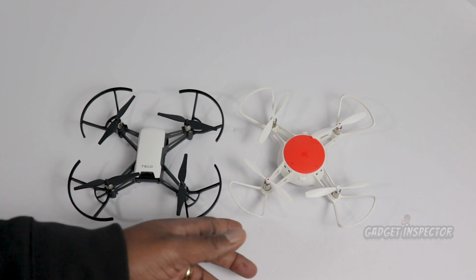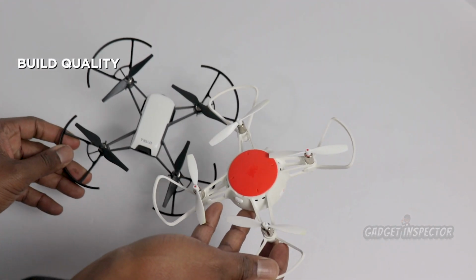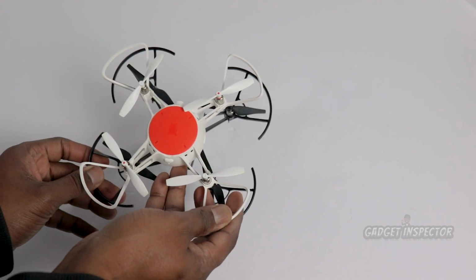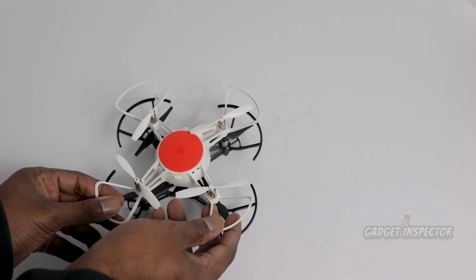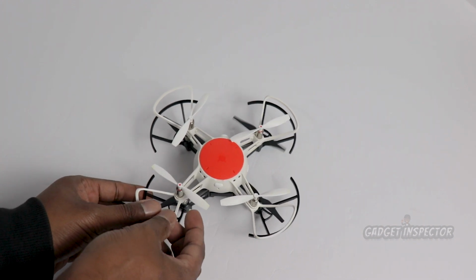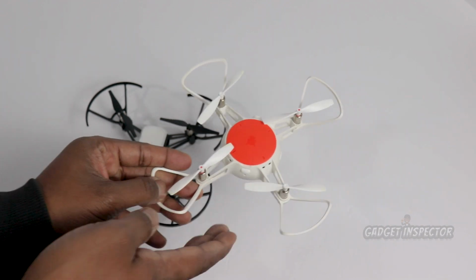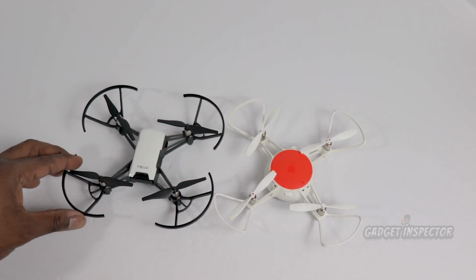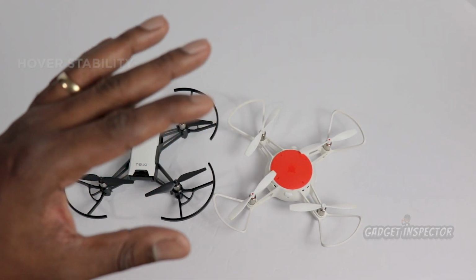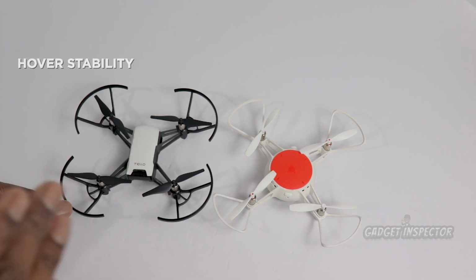First off, let's look at the build quality of each. They both have a similar form factor or footprint. As you can see with the prop guards, they're pretty much the same size. Now, one of the best things about both of these is their hover stability. It is amazing, and you're gonna see that in a little bit.